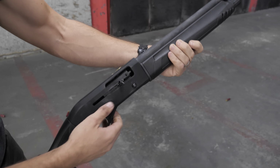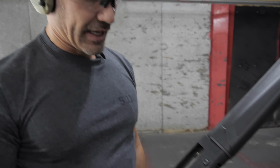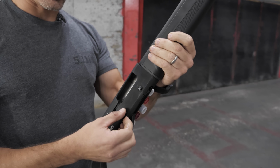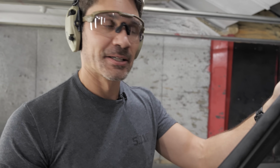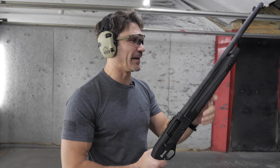As you can see, it's blown that little gasket out of place again. And I'm sorry, but 3 strikes and you're out. That's literally 3 catastrophic failures. And you can see, got this little roll pin working its way out as well. I expected this.